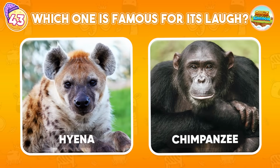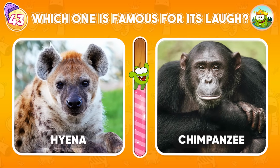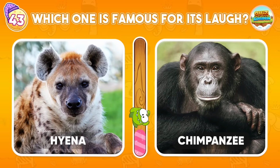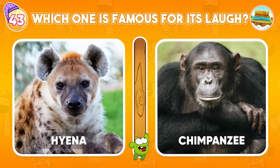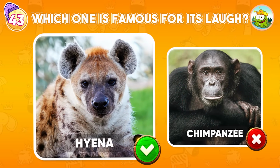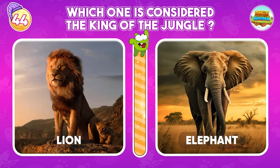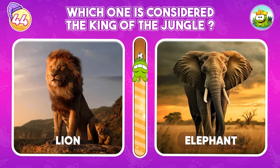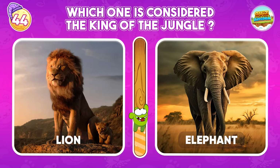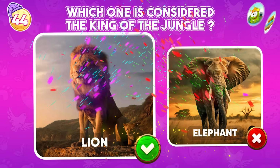Which one's famous for its laugh? It's hyena. Which one's considered the king of the jungle? Yes, the answer's lion.